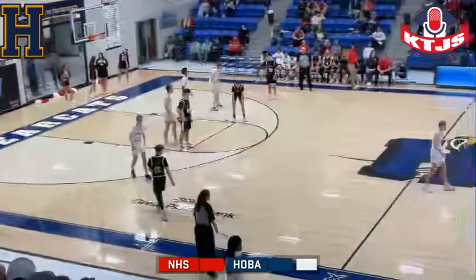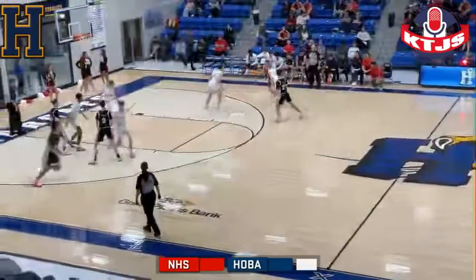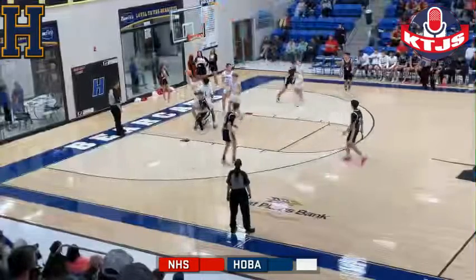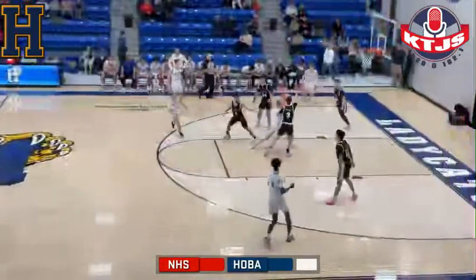So McDowell inbounds to Russell. Picked up by Harmon. Works through the screen from Allen. See that? A lot of movement on that, a really nice little pocket pass. Russell's a good passer. Yep. And Allen rewarded, and he lays it up and in. He's got 8 points. Good in the two-man game.